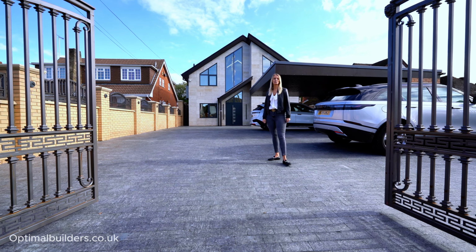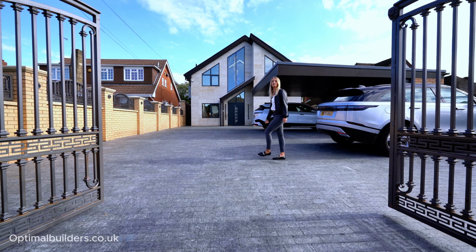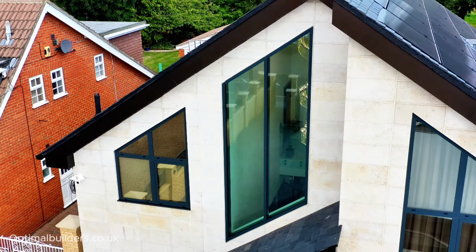Good afternoon, I'm Lucy and I represent Optimal Builders. This modern residence on the outskirts of London is truly state-of-the-art. It's a smart home, and as we walk through, you'll find out what makes it truly special.